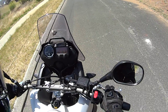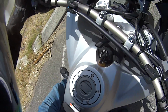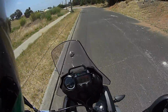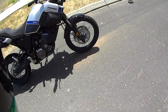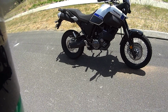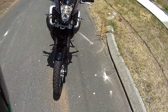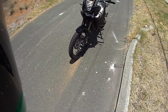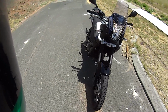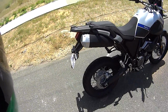Very good turning circle. Kickstand's a bit of a bitch to get down sometimes. Brakes are pretty good. They're about the same as my F700 GS. The back brake isn't too bitey. The front is, yeah, about the same as the F700 GS. Not amazing, but not crap. Better than most dual sports. Screen's quite good. It gives me wind coverage up to the top of my helmet. I'm 180 centimeters tall.